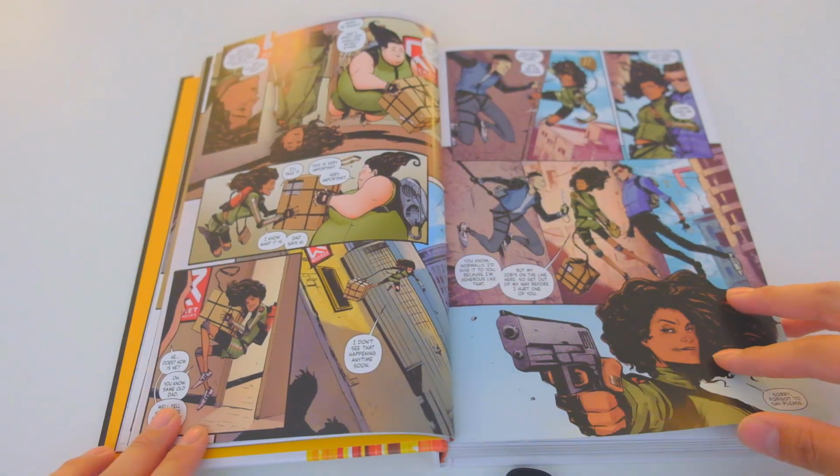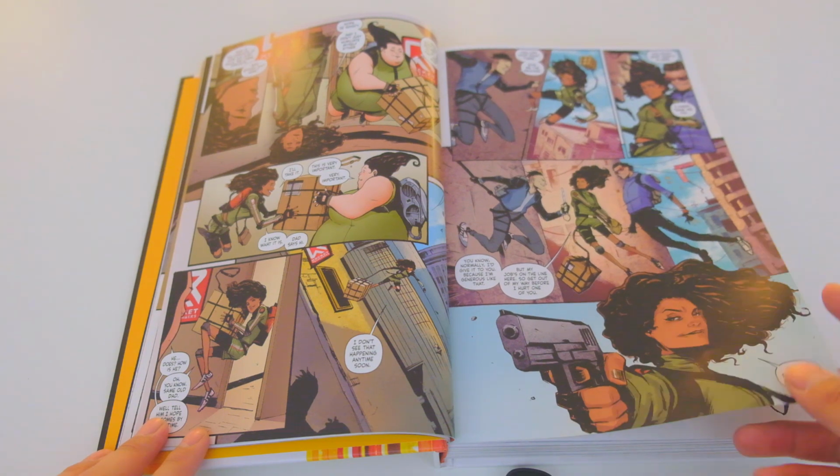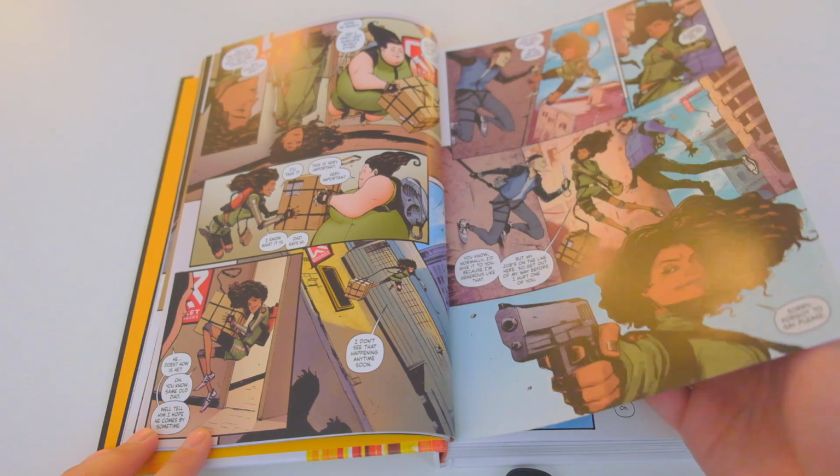And these guys, they have guns. So let's say she has a gun right here, and she looks like she's about to shoot them because they're about to rob her for the package. I guess she's like a UPS person, but whatever. But she's trying to deliver a package.